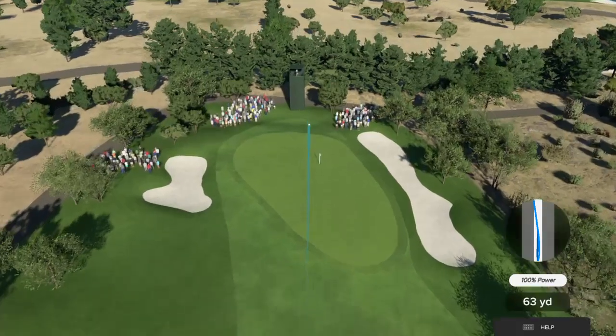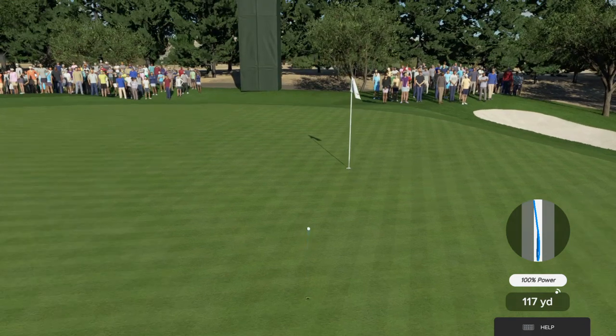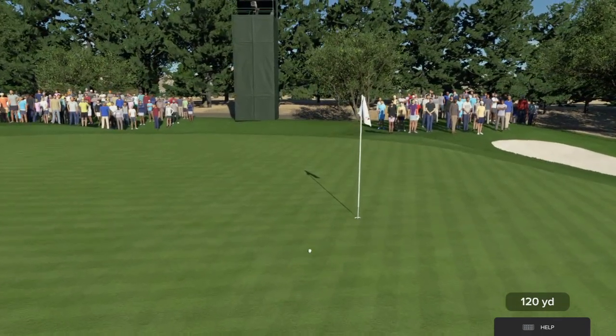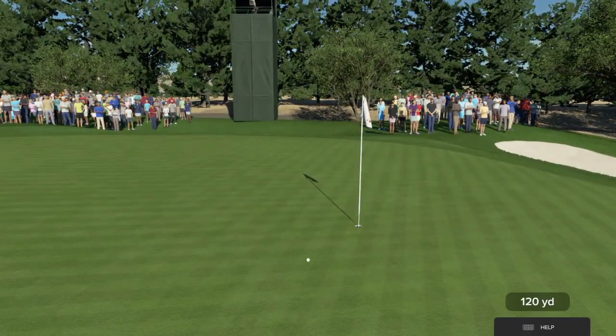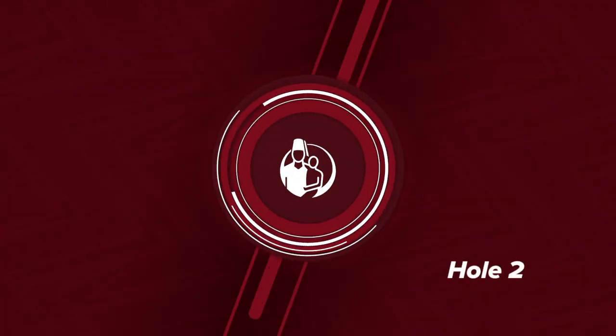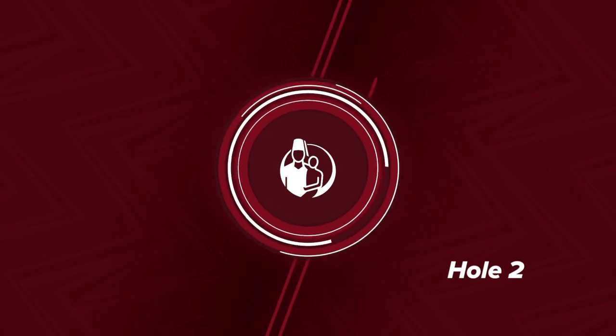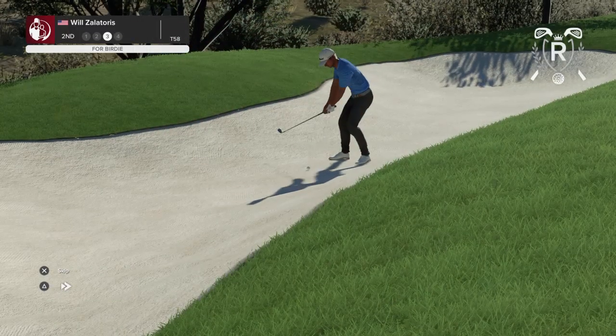Wow, that one was a fairway splitter. Oh, he's trying to silence the young buck, Will Zalatoris, with that one. Really putting his cards out on the table. Brilliant stuff. Let's take a look at Will Zalatoris.